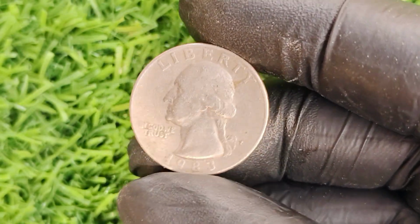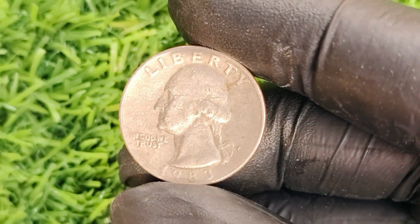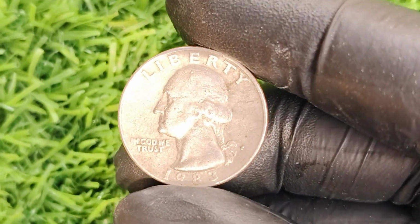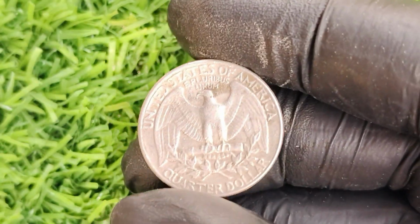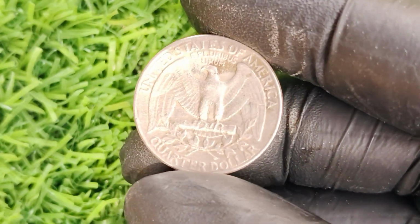Let's start with the basics. The 1983 Washington quarter was minted in Philadelphia, hence the P mint mark. Now, most quarters? Totally average.